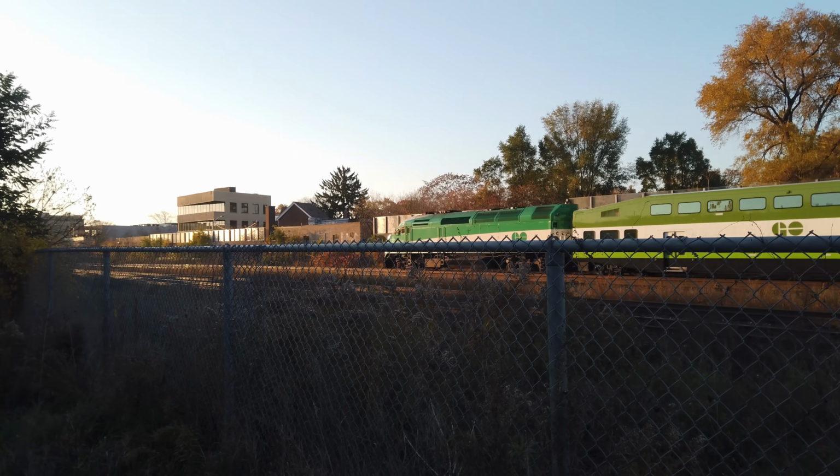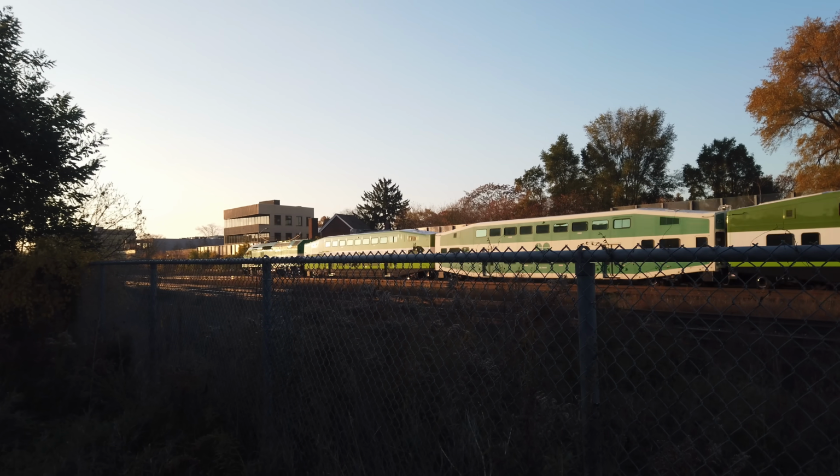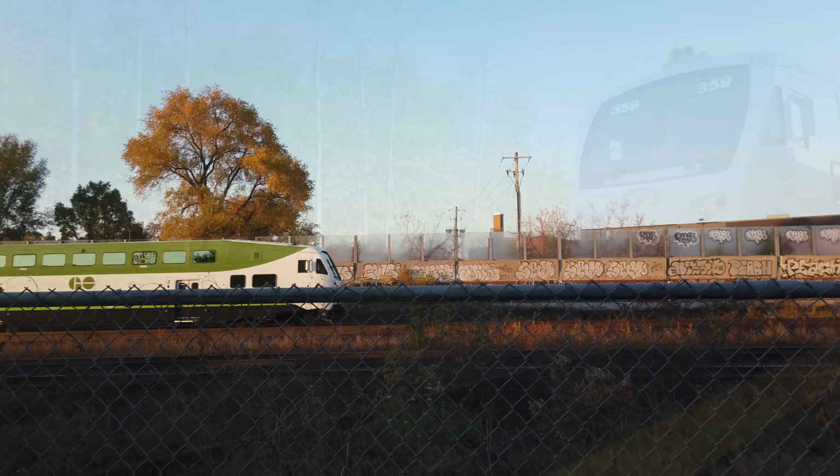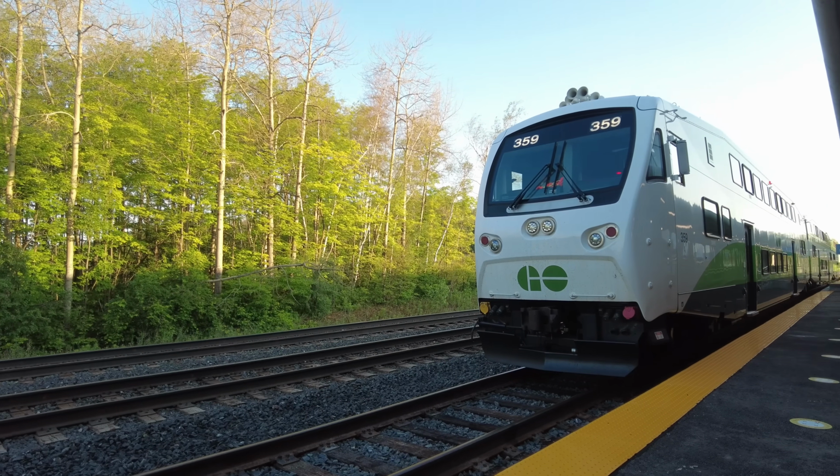Now, the lack of reasonable connections and the like matters less with GO's current service model, which might be part of why we're not seeing them planned. When your whole network is focused around long-distance commuters and low frequencies, the idea that people might want to take different trips using multiple lines and transferring probably just doesn't really occur. Even if the fundamental idea behind regional express rail and GO expansion is to enable this exact type of thing.